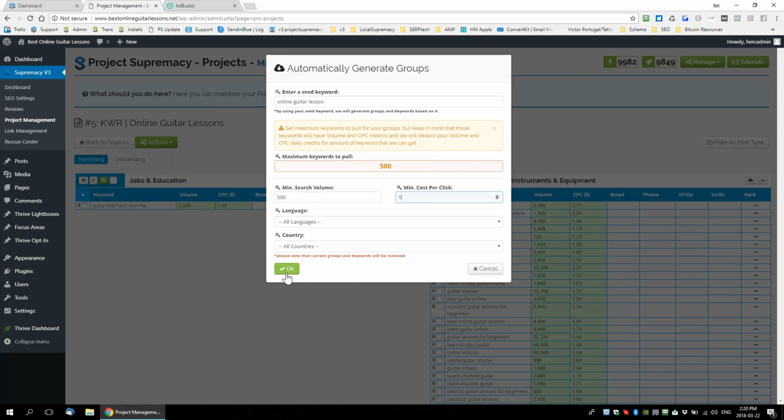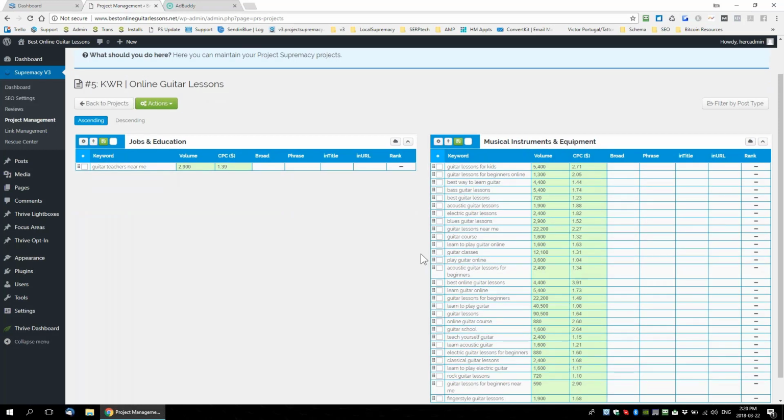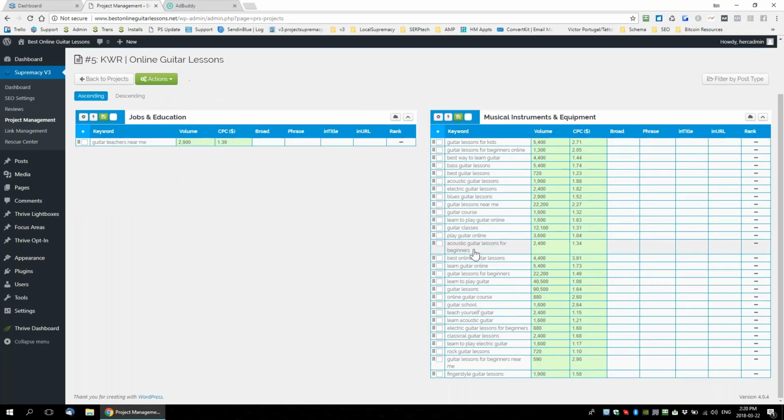And then I just click OK, okay? And when I click OK, what happens is, from the AdWords tool, the actual Google AdWords tool, it pulls in as many groups and as many keywords as it can that fit your scenario. So here you see it pulled in 2 groups, which is great for us. Sometimes it can pull in many groups and then you have to start organizing stuff. But here's where it starts, okay?